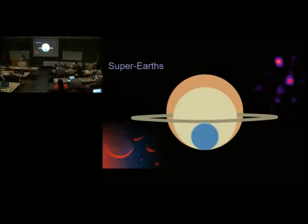You've got the gas giants, Jupiter, Saturn. You've got the ice giants, Uranus and Neptune. Then you've got to jump down to the rocky planets. There's Earth, and then you have Venus, Mars, and Mercury.